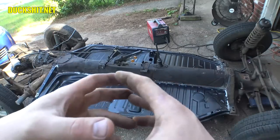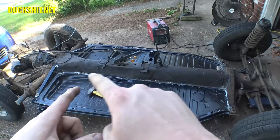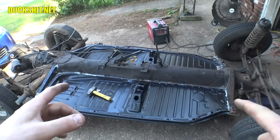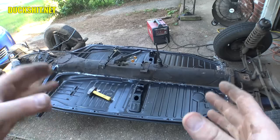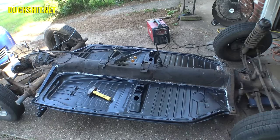Again, there's no reason to go overboard on this, and definitely do not weld in a straight bead all the way across, because the expansion and contraction will cause it to crack and it will fail down the road. Well, anyway, let's go ahead and continue on this.